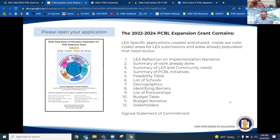Inside, you will find basically 12 parts. The first is a reflection on the implementation narrative from the year before. I either copied and pasted your actual text from that implementation grant application into this one, or if it was a lot of text, I put a link to it.